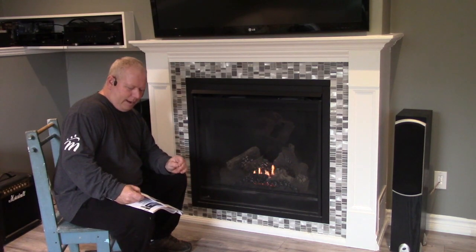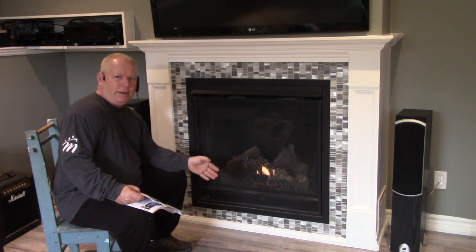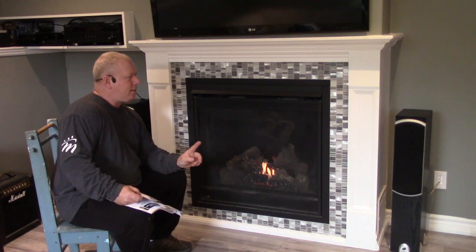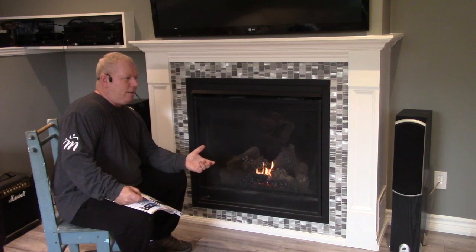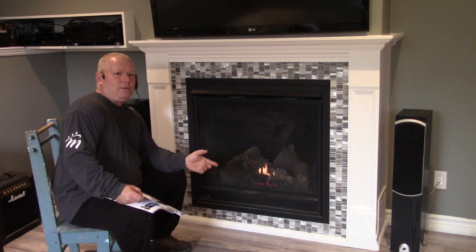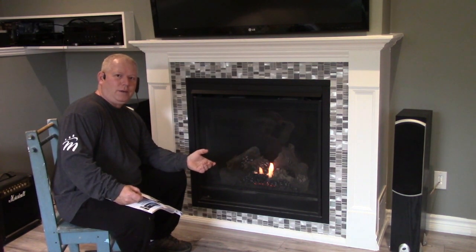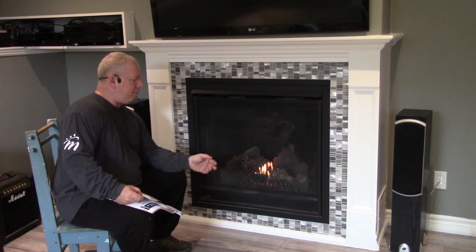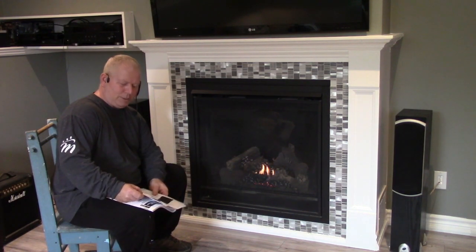Now that was probably a little bit cheaper because we had all the hydro and everything right there. We had the gas line quick and available, and I didn't buy a mantle, I built my own. So generally, if you're going to get these installed, it's probably going to be a little more expensive. Also, another way you can get these slightly cheaper is to go through a gas fitter versus a fireplace store. Sometimes the gas fitters will have these, you'll save $500 or $1,000 potentially.